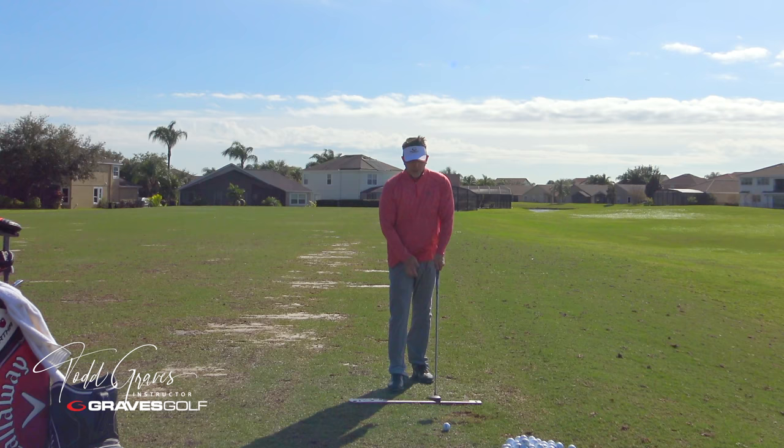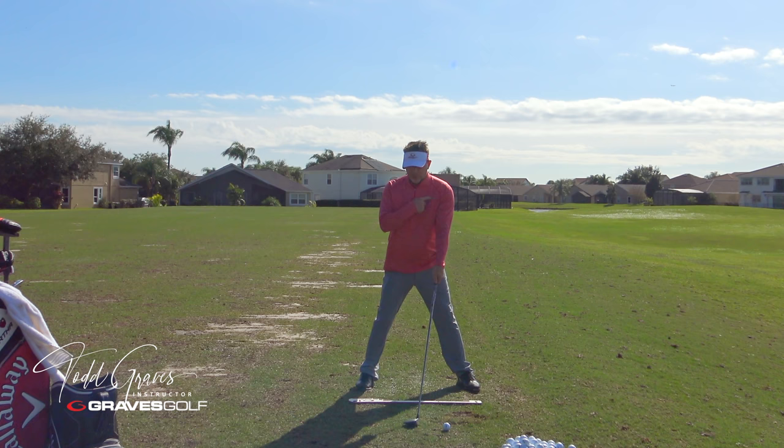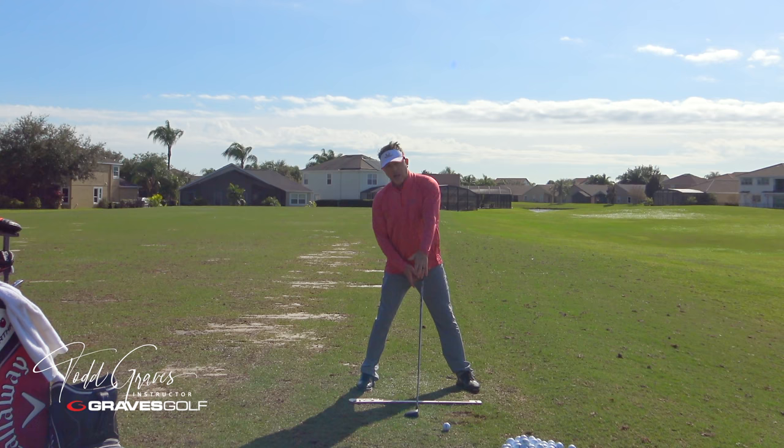So I'm going to forget about the trail hand for a second, and let's just go into the lead hand position. So I need to properly tilt the body, right? It's almost 20 degrees of tilt away from the target. So there's that tilt, and then my arm is extended.